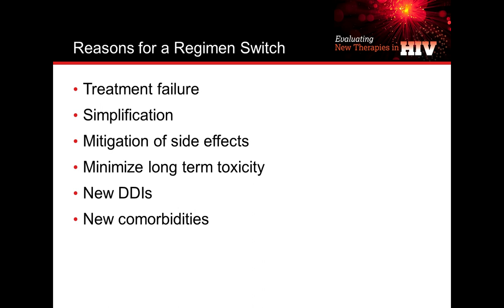If there's not a lot of other issues going on, there's not a lot of other underlying resistance, you can simplify their regimen. Get them from a twice-a-day regimen to a 1 tablet once a day. Really can improve their overall lifestyle. They get less pill fatigue, so that's something else that we consider.